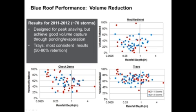But blue roofs is really a detention type strategy. So we didn't really expect to see that much in the way of volume retained, although we do see quite a bit. I mean, again, trays doing about 80% across all storms. A lot of that is because it's storing it, it's detaining it, and then we're seeing evaporation from the rooftop.